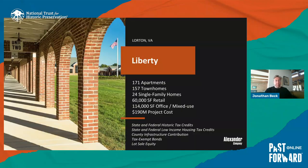This led us to do some master developing work on a project that was a former penitentiary in Washington, D.C., where we did 171 apartments, 150 townhomes, 24 single-family homes, retail, and office, for a total of $190 million.